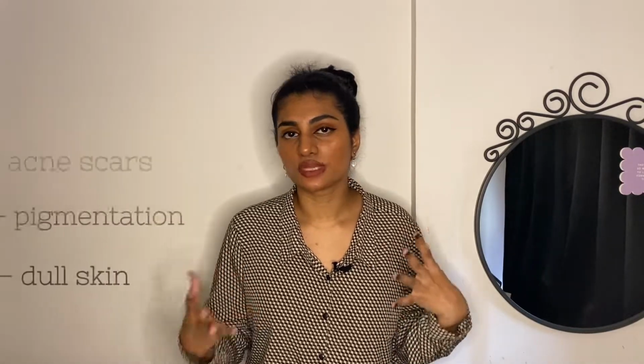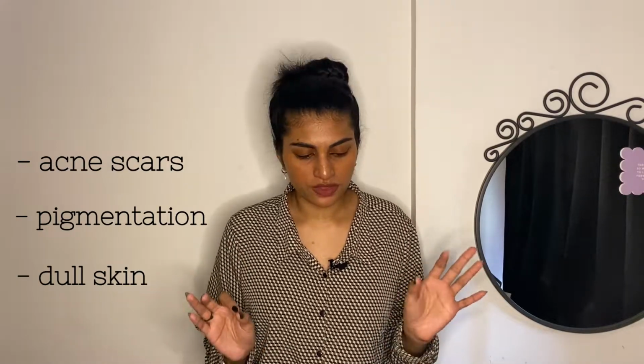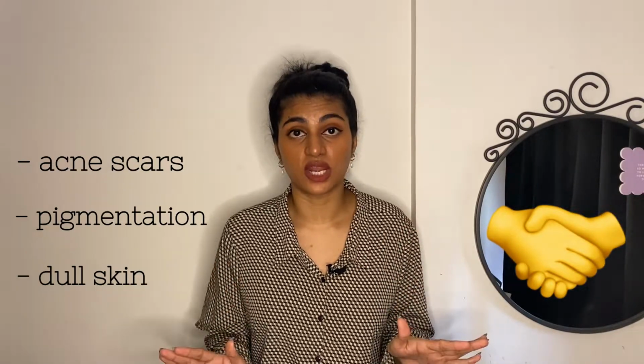upon, again, continuous usage. Now let's talk about why you need this in your life. So if you're someone like me who struggles with acne scars, pigmentation, and dull skin at times, then this is your best friend right here. It is my go-to product for acne problems. By that, I don't mean just the scars, but also the nodular ones that I talked about earlier.